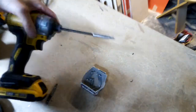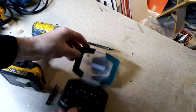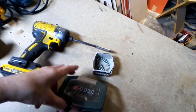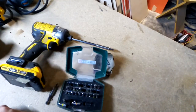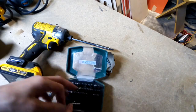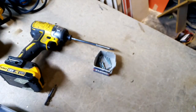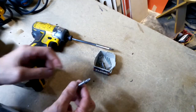So, and of course it's worth buying such a set. This is from a supermarket, and the quality of these bits is okay. There are a few different bits we can use for screws and also for bolts, like Allen bolts, Torx bolts, etc. One word more about these magnetic bits.